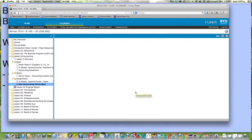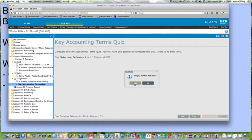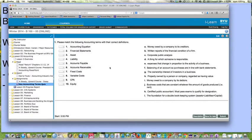Give me a second. We'll give the computer a second. Yes, I do want to start. And then here it is. You'll see there's about 12 answer choices, and there's 10 options. Obviously not every choice is going to be used, but what is used is only used once. And so you select your answer.